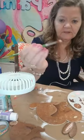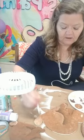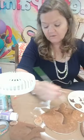So I'm dipping two colors. I'm kind of double loading. It's definitely double loading, but not in the sense that you want one side to be black and one side to be white. You're going to have a mixture of blended colors there because we're making our little pom-pom on his tail.